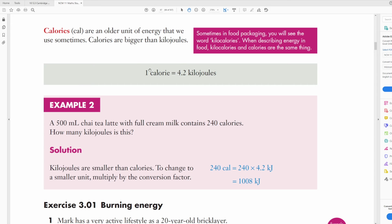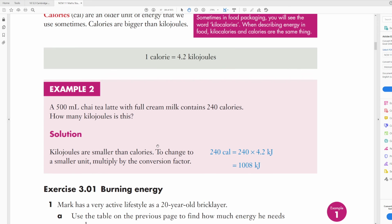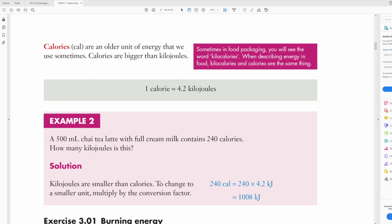So for every 1 calorie, it's 4.2 kilojoules. So if we have 240 calories, we just need to multiply it by 4.2. And so you can see down here, 240 calories is the same as 240 times 4.2, which is then 1,008 kilojoules.